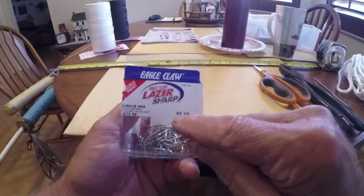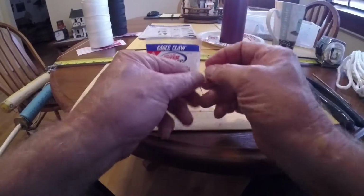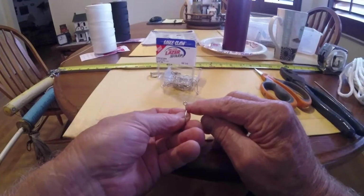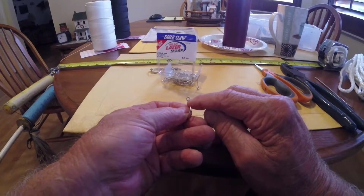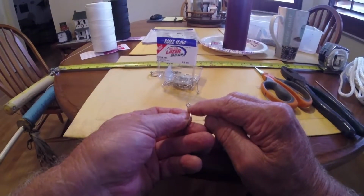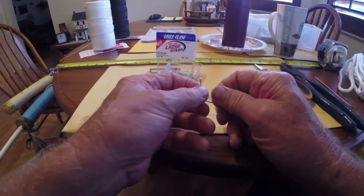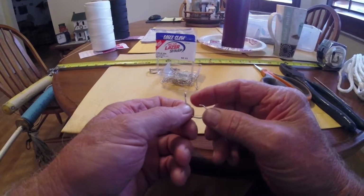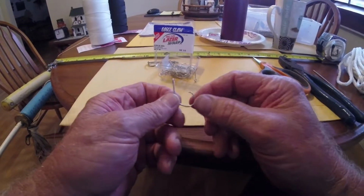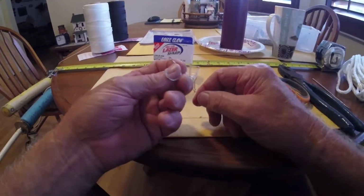These are the 3/0 hooks, and they're called a big eye. The reason you want the big eye is so you can pass, and I'll show you in a minute how to rig the drop line. You're going to double some number 9 twine through that. These puppies right here are strong, and I've buried the slap out of them in me. If you're not paying attention, yeah, you're going to get a hook in your hide.